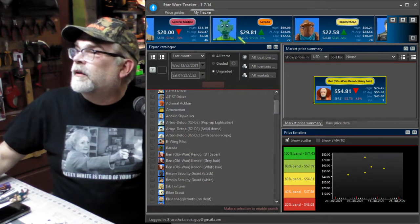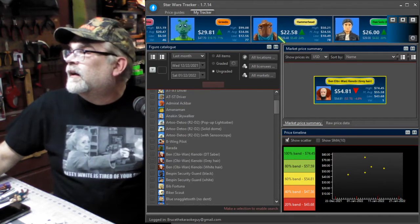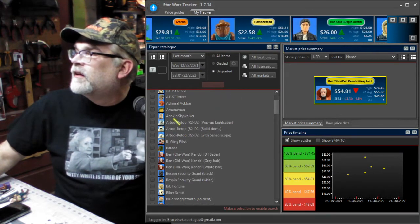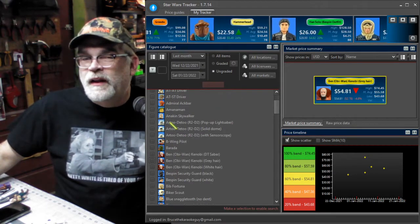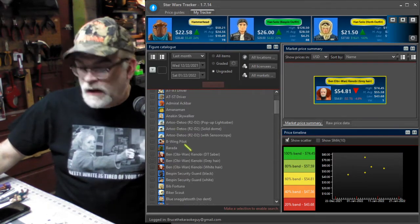Look at the top there. We got Greedo's only worth about $34. I thought it'd be more than that. There's a Han Solo, $26, $28 average. You see, some of them aren't worth a lot. Everybody thinks, ooh, they're worth hundreds and hundreds of dollars. Not all of them. All right, where were we?